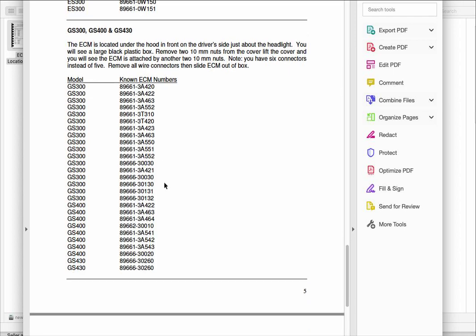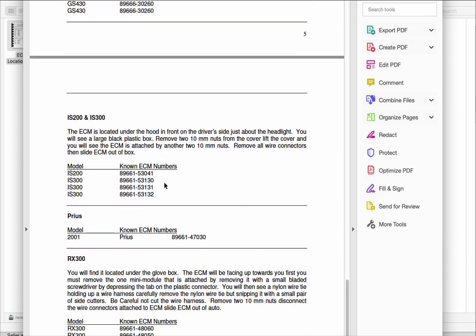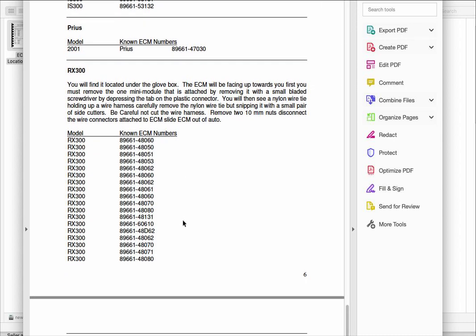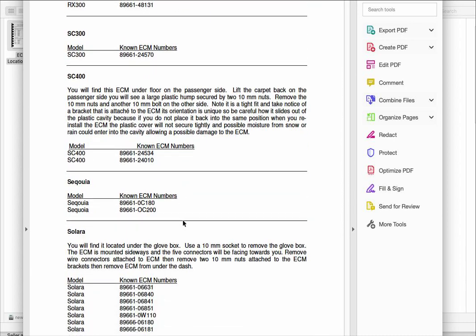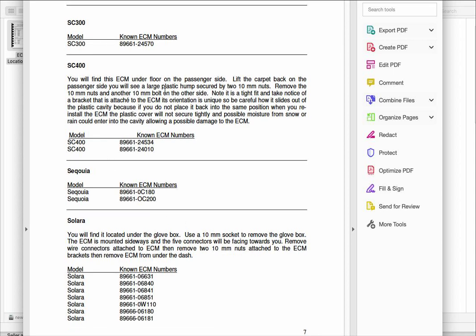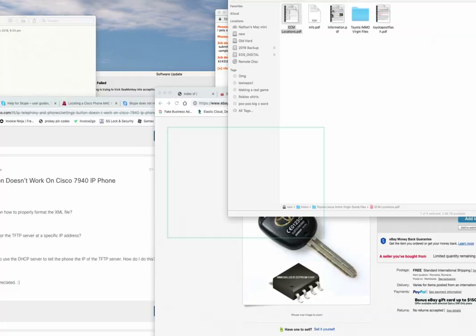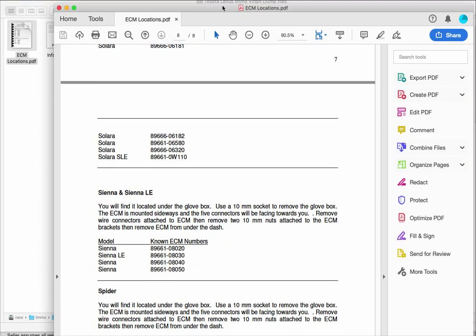Just reading through now, basically they all take a 10mm socket, and it tells you where it's located. Located under the glove box on the RX300. Moving on, you see them under the floor on the passenger side for that one, and a few others there. So on the first page, good information. Ooh, lost you there. Good information, so I'm fairly happy with that.